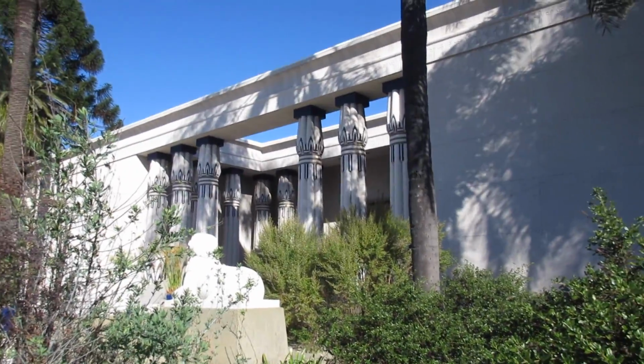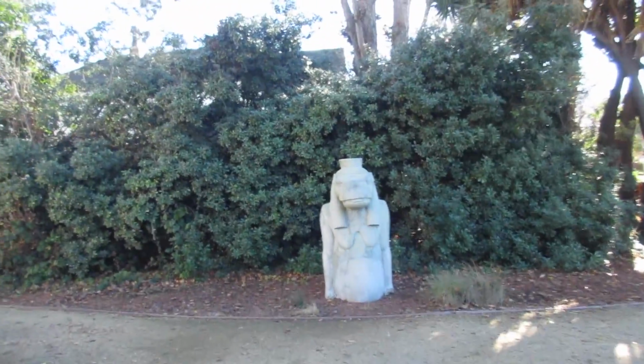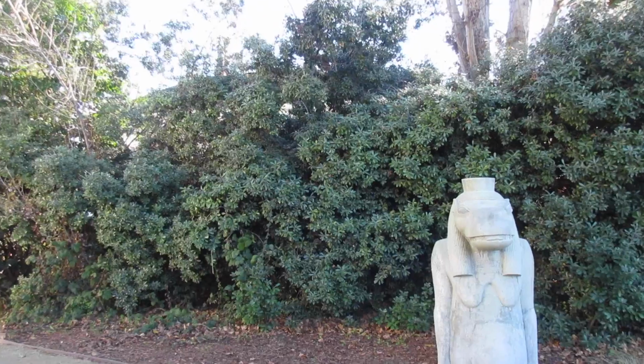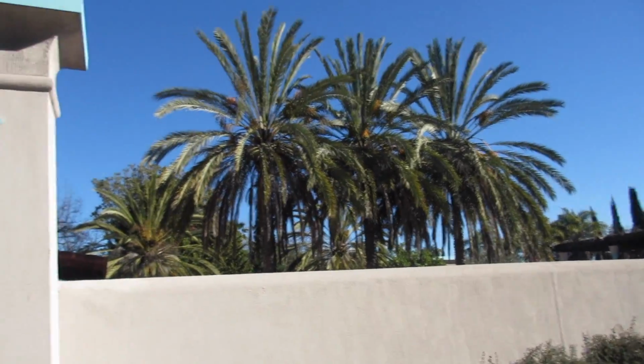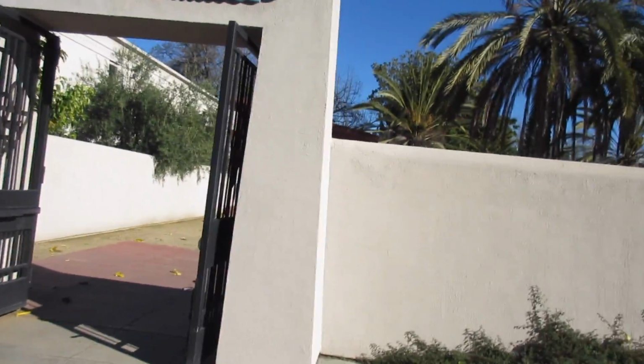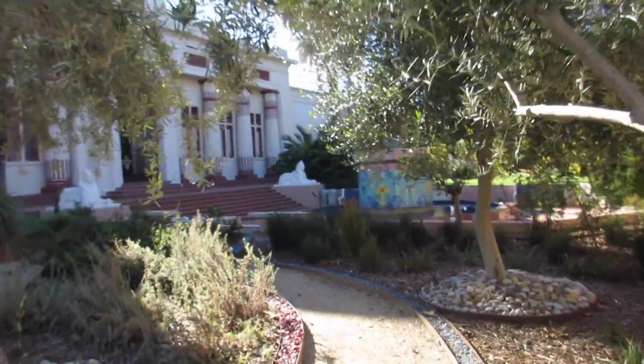So we'll go inside this museum, which is actually based on an Egyptian temple. I forget which one, but we'll take a look inside and see what we find. So the grounds themselves are pretty cool. They really did the Egyptian temple thing pretty well. And even as you enter here, it's a pretty impressive building and area.